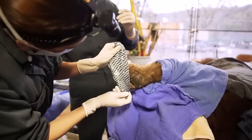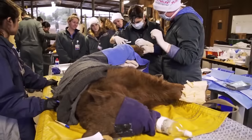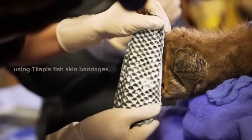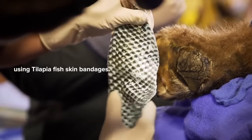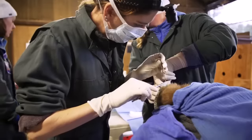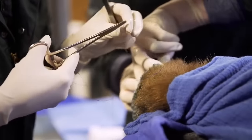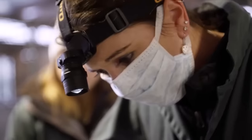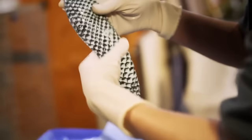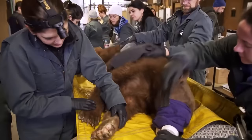This bear was injured in a wildfire in California, and these veterinarians decided to use the skin from tilapia fish to heal the wounds. Medical professionals have discovered that the skin from tilapia fish actually speeds up the healing process for burn victims. Because she's so painful, and we try a new therapy, I put those bandages, the tilapia skin, on her feet, and right after we got done and she woke up, she stood up for the first time and was able to walk.